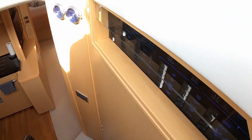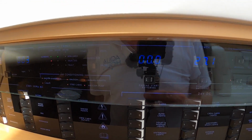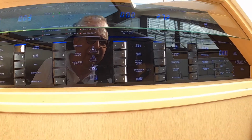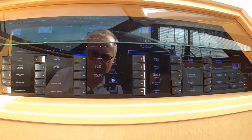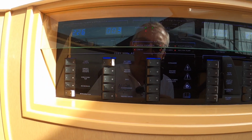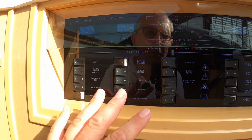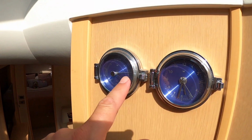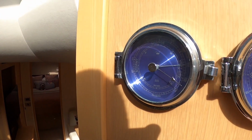So now as we head down here, one of the things we find is all the electrical systems for the boat. So things like the circuit breakers for all the lights, that's for 24 volt ship systems, and also all the 240 volt system is over here. So air conditioning, oven, battery charger, that kind of thing, that's all controlled from there. I do like these clock and barometers that you used to put on the Princesses back in this era.